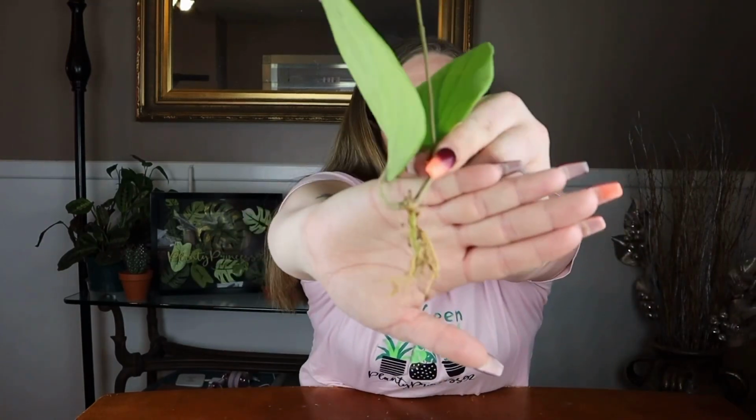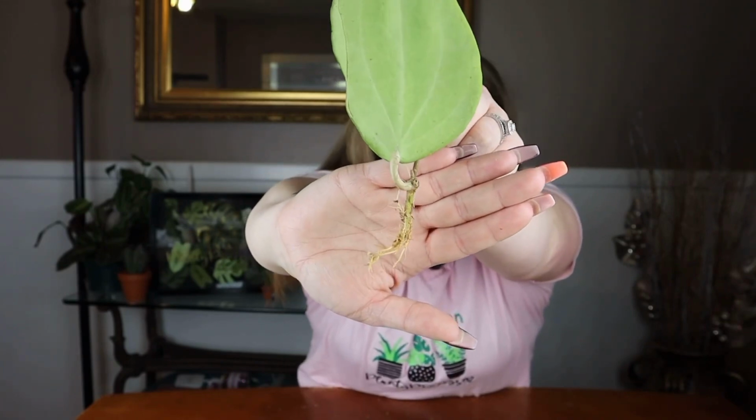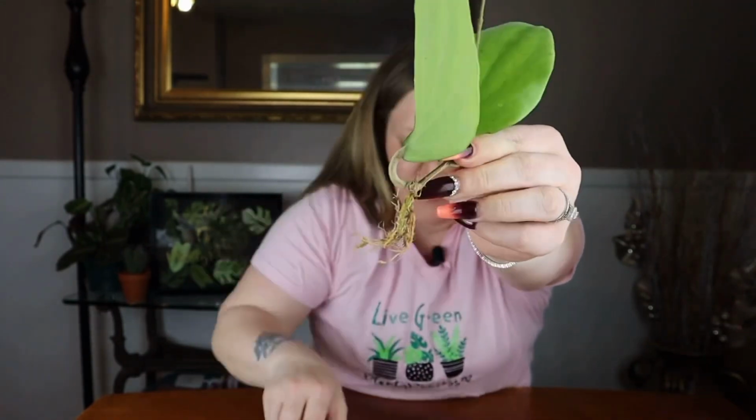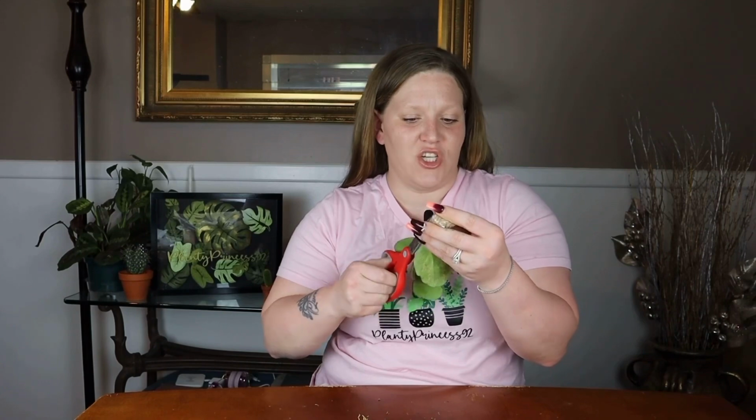This is actually another really healthy root system right here on the Baliances splash, I believe. Yep. So this one will go right in leca. Then we have the one and only Hoya Abavado, variegated Hoya Abavado splash. Let's see what's going on under here.